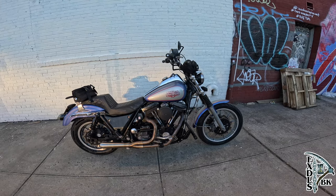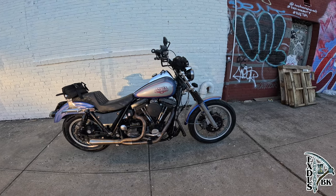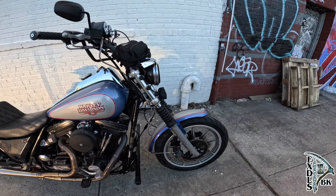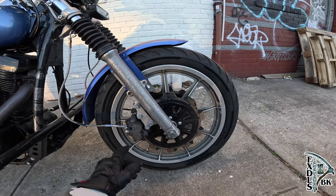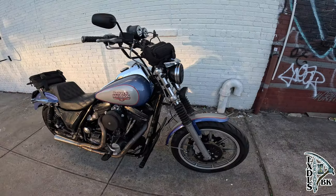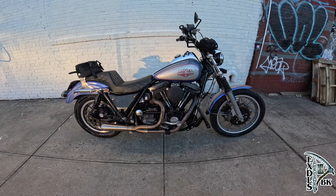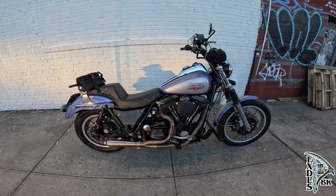The next thing is you need to be able to stop on a dime when the insane situations come at you. So that means you're going to want to have some money invested in your brakes. On this particular bike, we're running the Lindell rotors, so we have top of the line rotors, and these Tokico calipers are off of a sport bike, so you know this thing can stop on a dime. Combine that with the general lightness of an FXR, I know I can stop this bike on a dime if I need to. So again, invest in your braking. There's a lot of crazy things that could come at you within the environment of a city. Make sure that you can stop on a dime.